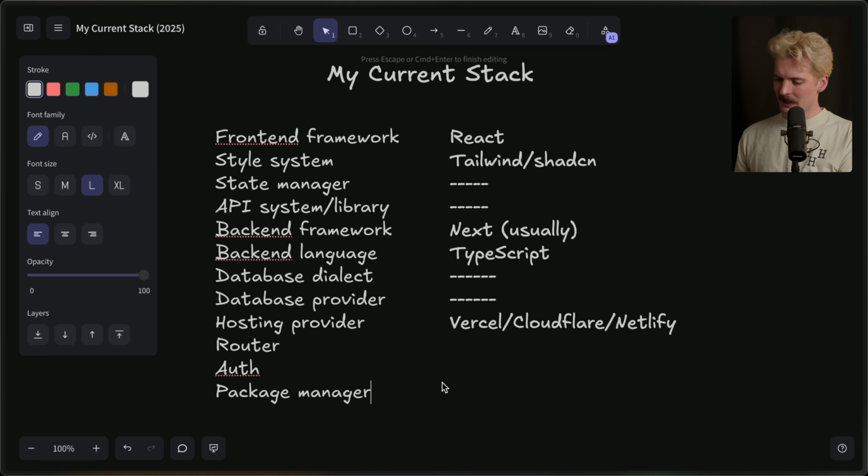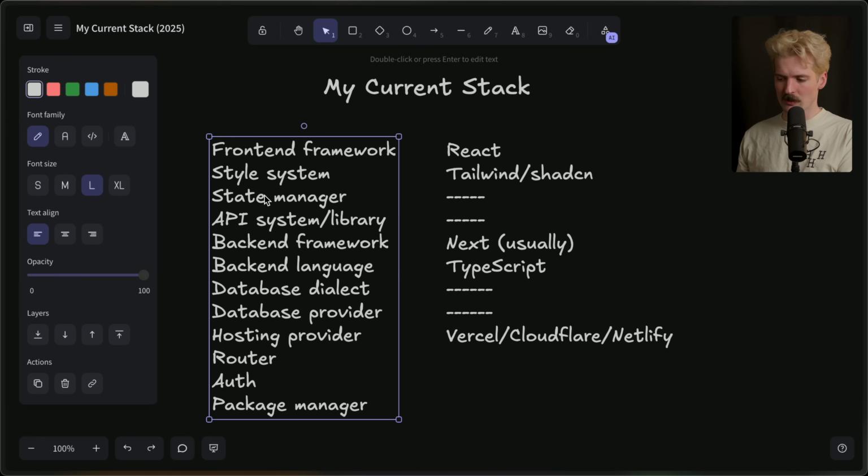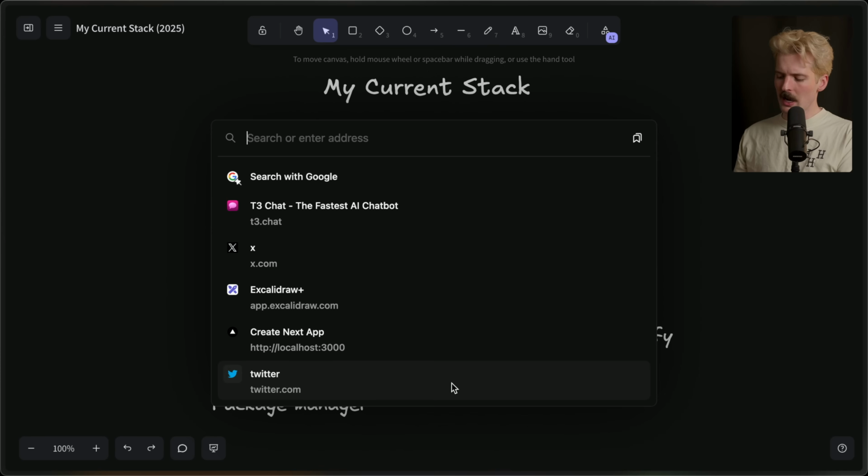There are a lot of pieces to a modern front-end stack, and copy-pasting the ones I pick is not going to be the right solution. And there's a handful of things you might not need at all. Like you might be building something that doesn't need an auth provider. You might be building something where the database is just your auth provider. You might be building something where you don't need a state manager. You can just do it in vanilla React or with server components.